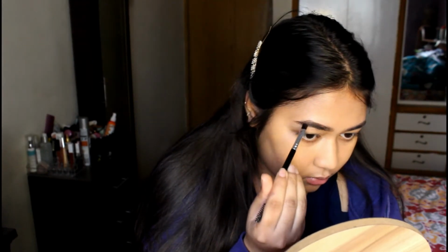I'm not overdoing my eyebrows, I'm just filling them in. You see how I'm filling my eyebrows. I'm first just lining the top part and then I'm filling it in, and with whatever is left in the brush, I'm just applying it on my starting point of the brows.